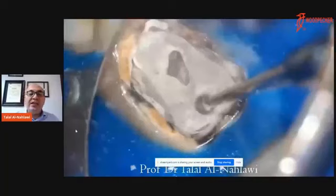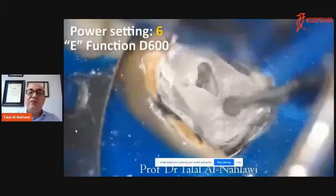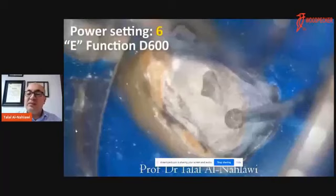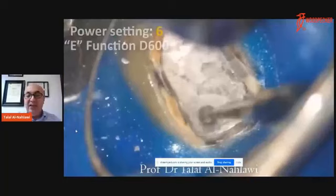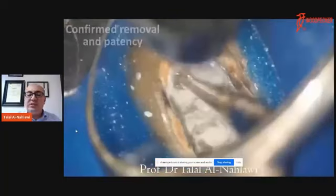Again, when we are doing a retreatment, we can see some composite restoration, we can see some cements. If we try to remove it with a high speed, sometimes we will risk the potential of perforation in the furcation area. So I can use this T4.